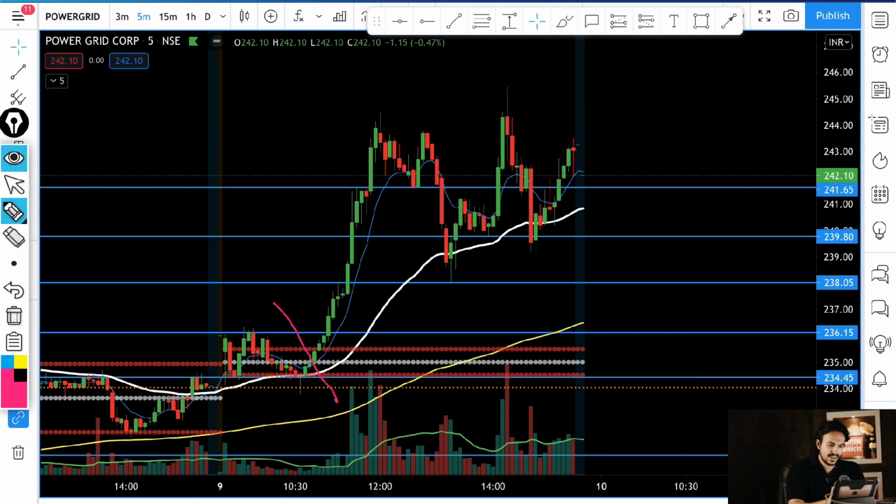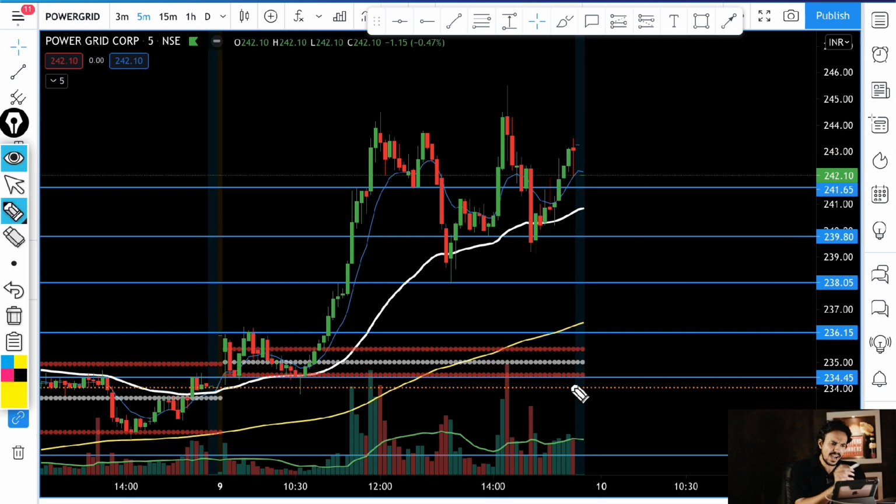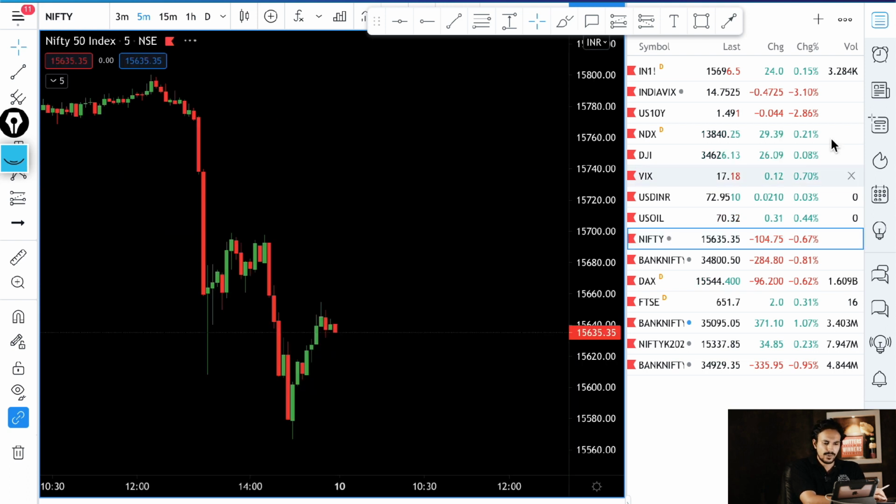Once the scanner alerted us at this particular point, where Power Grid broke the CPR zone and broke the day's high, with this high volume candle, we actually had an entry position over here, and we were able to target 244 very easily. From 239, 240 levels, we were able to target 244. That is one amazing thing. And on the safer side, I suggested people buy it at 241.65 and above, so that it would be more safe, and it was an amazing day in Power Grid today. Now let's look at the behavior of Nifty today, and then we'll discuss Bank Nifty and then move ahead with the things that I want to tell you at the end of the video.